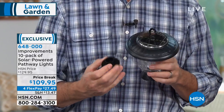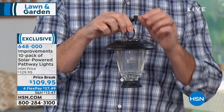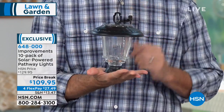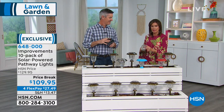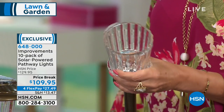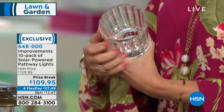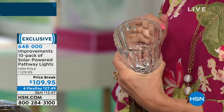A lot of the other ones out there, and you know, you've seen them, you've touched them, you've seen them cloud up. This is glass, okay? This is glass. And not only is it glass, it is thick glass. I mean, it's glass you might find in a goblet, okay? Look at the thickness of it. And that beautiful design that you're going to get with this as well, kind of a starlight effect almost.